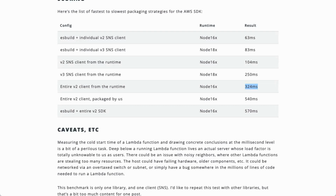So in Lambda, memory and CPU are linked. They don't publish at what level memory gives you additional vCPU. There is some nuance there. However, anecdotally, I think everyone has seen this and seen the post, and AWS hasn't refuted it. So I think it's pretty well understood that you get a certain amount more CPU during init.